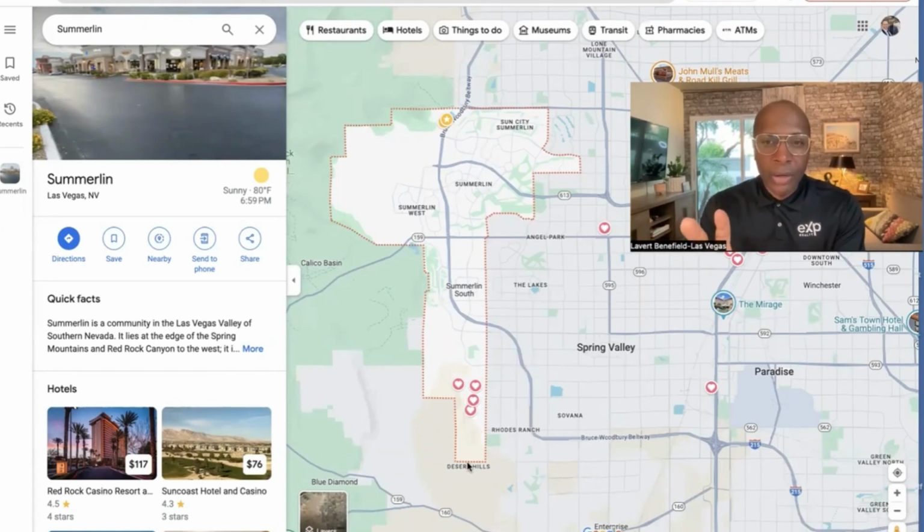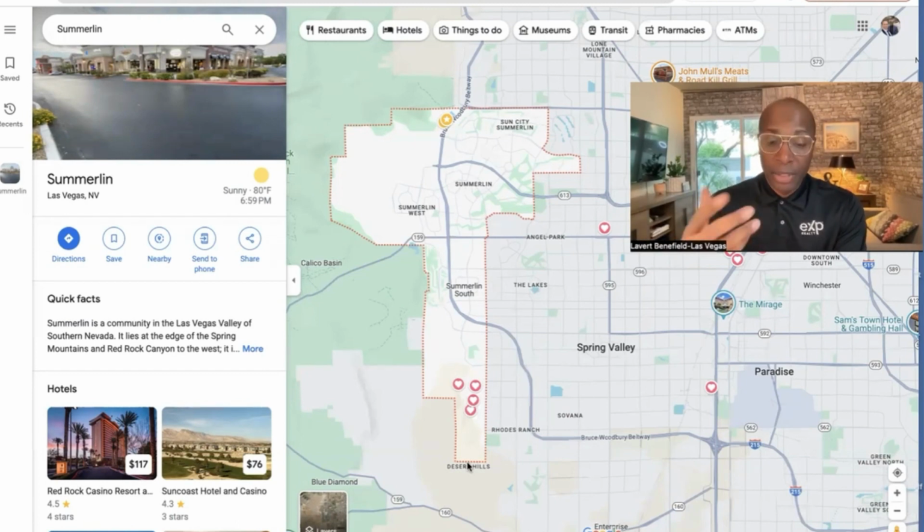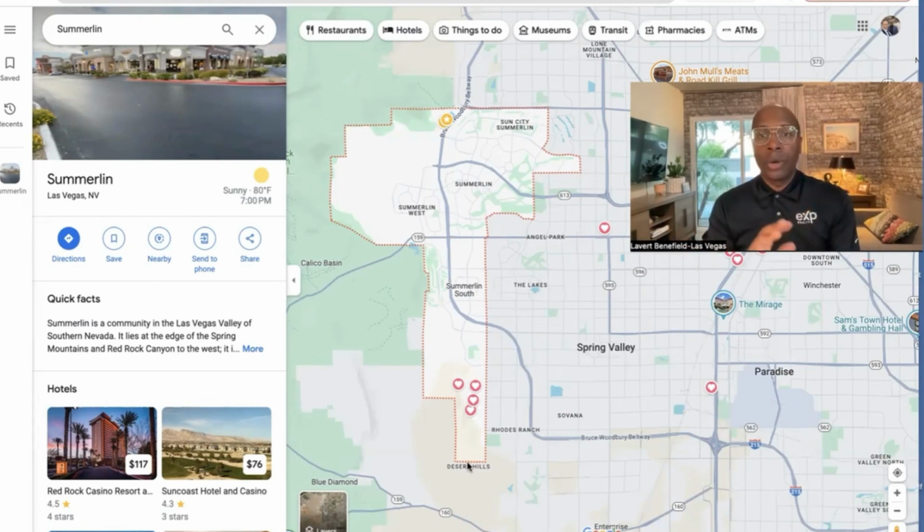3 resort hotels. We're going to point out the Red Rock, Suncoast, Rampart Casino. So Suncoast, Red Rock, Rampart are those casinos that you'll find in the Summerlin area. Now, like we said, there's 3 resort hotels. There's recreational facilities, tons of retail, tons of entertainment facilities. And then there's well-established office parks and medical centers and so much more. That is from Wikipedia, so you definitely can jump on and find out more.